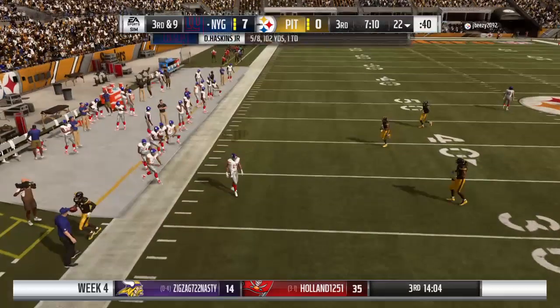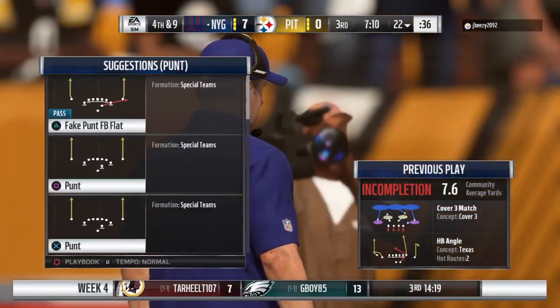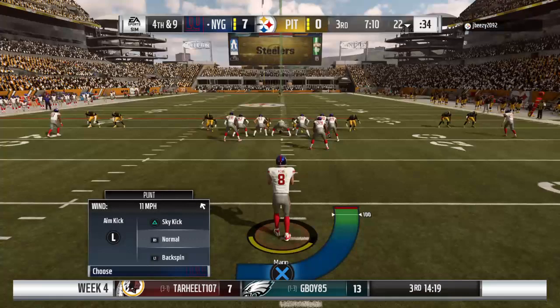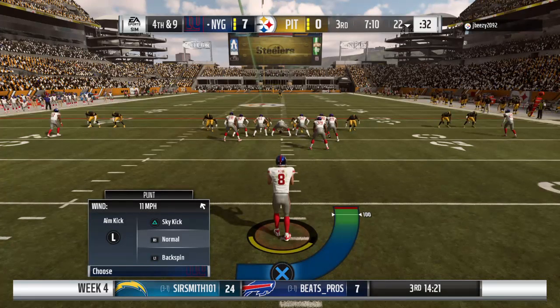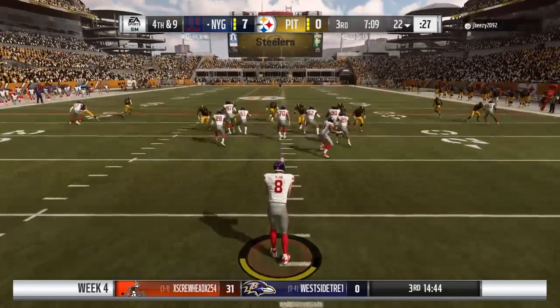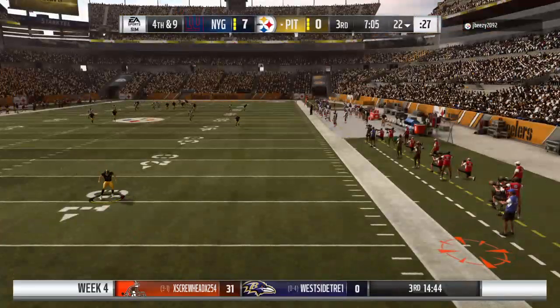And that is intercepted on the sideline. Wait, no. They'll say no. It was caught out of bounds. So this is just an incompletion here. And the Giants send out their punter now, as he's on here to punt it away. He steps into this one, and this is a rocket.